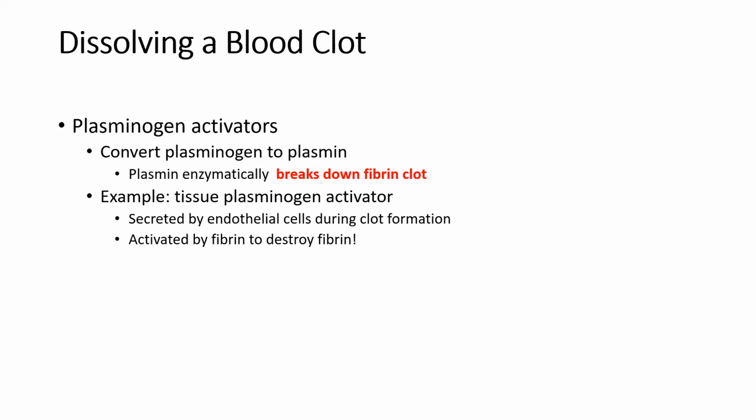But we want our blood to be able to clot appropriately only when there's injury. So not inappropriately too much and not inappropriately too little. And so we can dissolve clots if they're being formed excessively as a way to bring balance to that clot formation. So we do so via plasminogen activators.